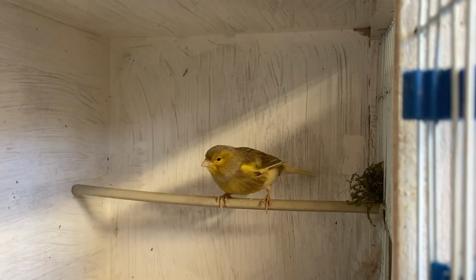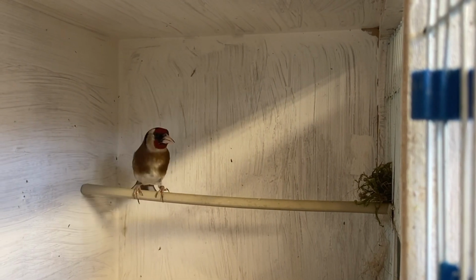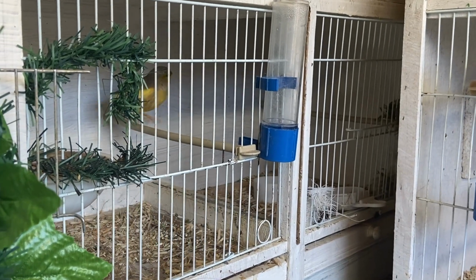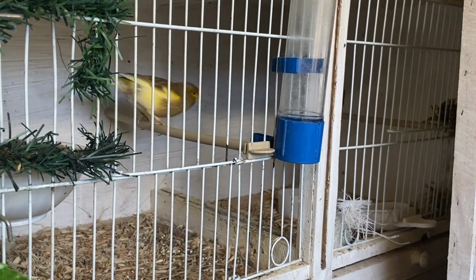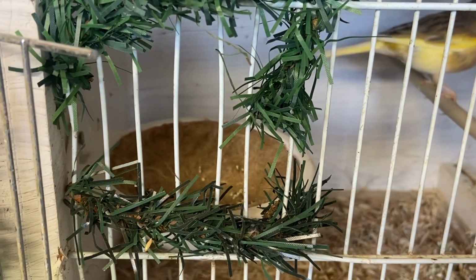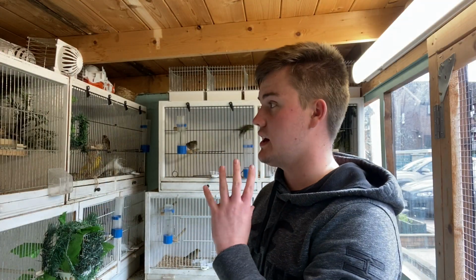Now we've got the new goldfinch cock in with a new colour canary. I'm not too sure on the colour. I can see it's a base satinet, but it's bred from a satinet, so it's not definitely a satinet. And this is the cage they're in. Quite comfortable in that. I do find that the goldfinch is a little bit unsure. We haven't had him too long, and he was flight bred and has been out in the flights for the past few weeks.